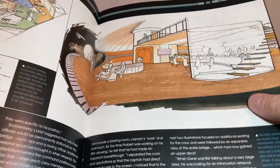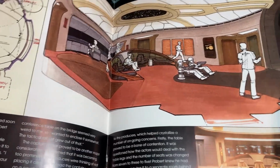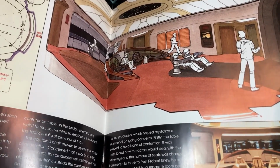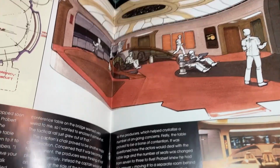There's a lot of the sketches Andrew Probert would have done. I believe, correct me if I'm wrong, and I know Andrew Probert sometimes lurks on the interwebs, feel free to let me know. I believe he designed all his ships in feet, one of the few designers that did, not meters. But feel free to jump in and correct me on that. It might even be in this magazine, I'm just too lazy to read it.